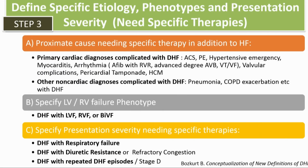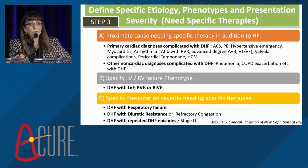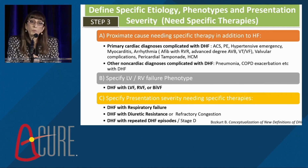The third step that I'm proposing is to define the specific etiology, phenotypes, and the proximate cause for decompensation. Of course, it does matter if the decompensation is due to an MI or AFib with RVR or other entities such as myocarditis. If you can define that, it's critical because then you may need to do STEMI care, right? The proximate cause matters. And, of course, you're going to look at the usual confounding, competing diagnoses we deal with in heart failure. It could be pneumonia, it could be COVID, and all the others.